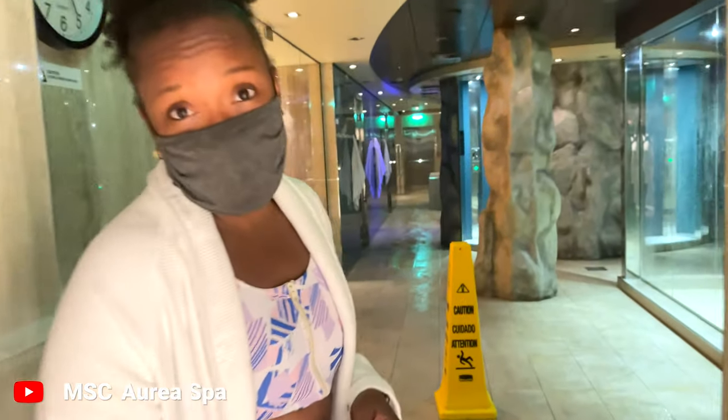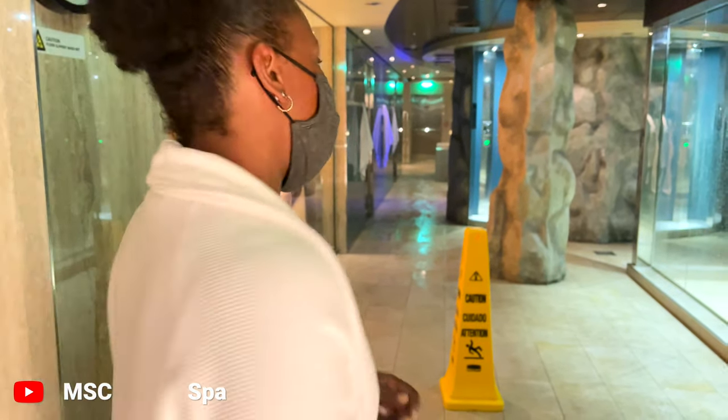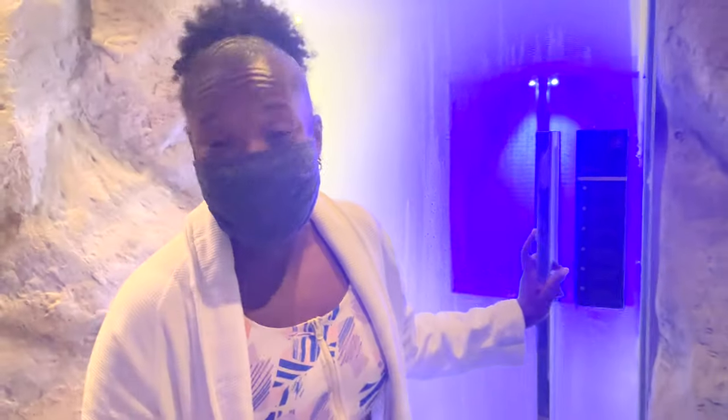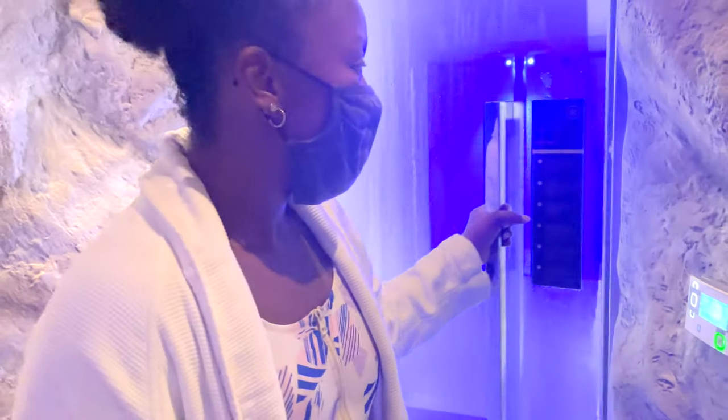Entering the thermal suite area of MSC Aurora Spa. We have a traditional sauna. One of my favorite rooms, even though I can't stay in there long, is actually the ice room, where you have, oh, it feels good in here right now. Actual snow, y'all. Then we have a light sauna, which is still a sauna, but it's not as hot as the traditional sauna. Quiet room over here, and another quiet room over here. And then we have the thermal lasso pool right here. My favorite.